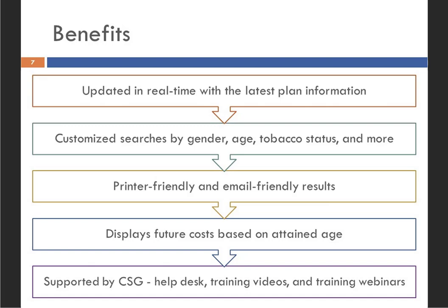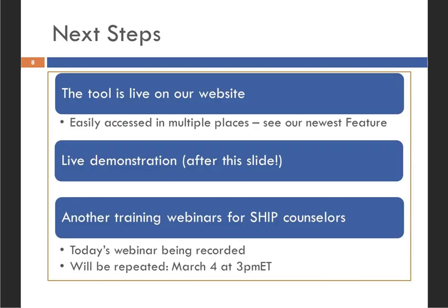And there's excellent support for this tool. There's a help desk, there's videos, webinars. So when you're in the tool, there's a menu that prominently displays contact support. And you will need to contact CSG for help with the tool. Here at the SHIP TA Center, we're kind of the messengers. We're funding it and hosting it for you, but we're not the experts on the tool like CSG.